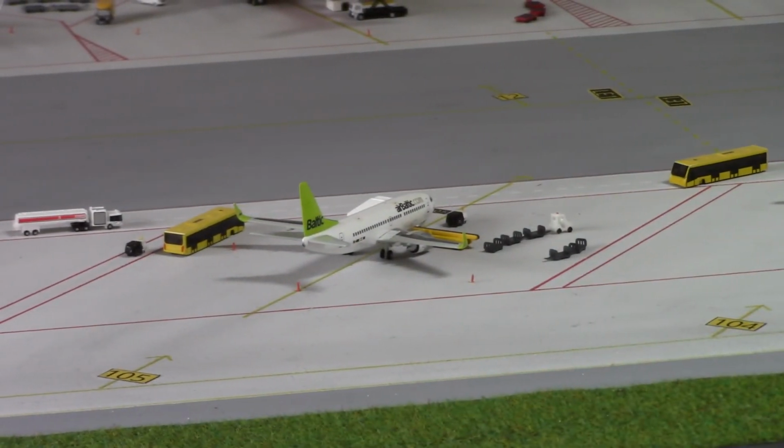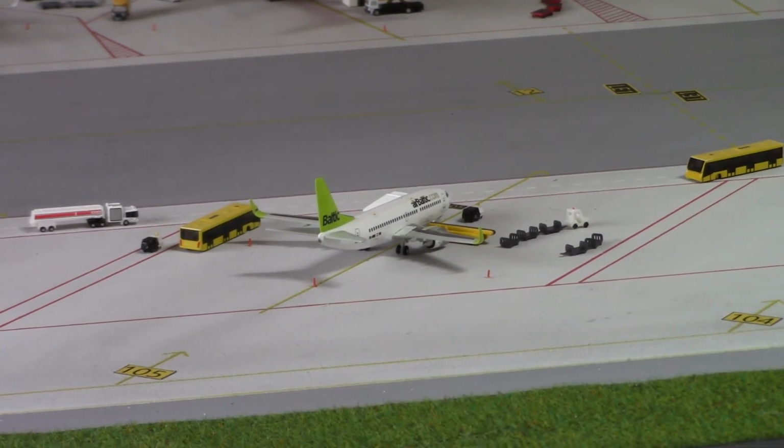Then next up we have this Air Baltic 737-300, yet again another custom. Registration YL-BBI. This is operating a flight from and to Riga.